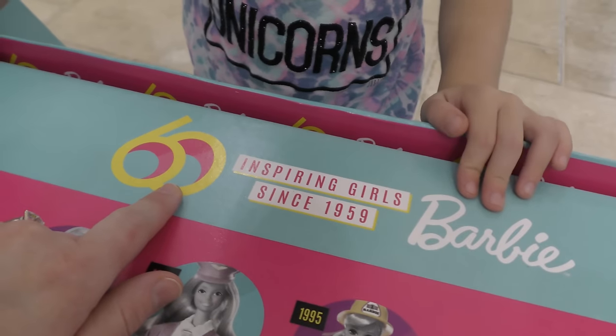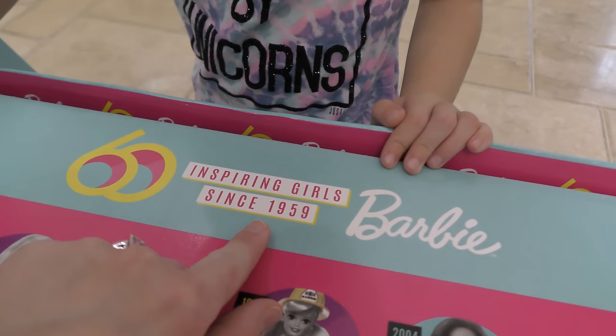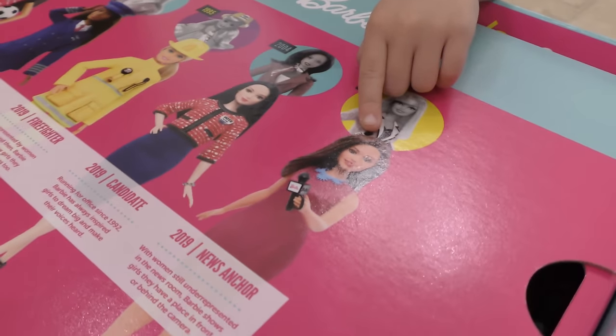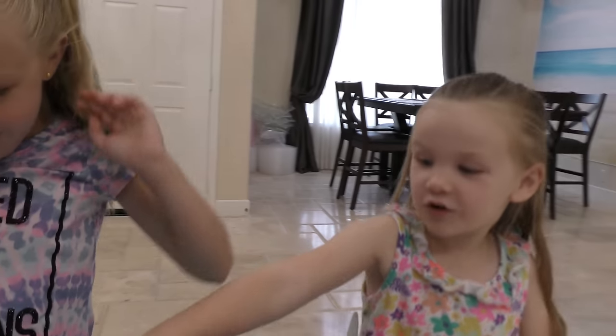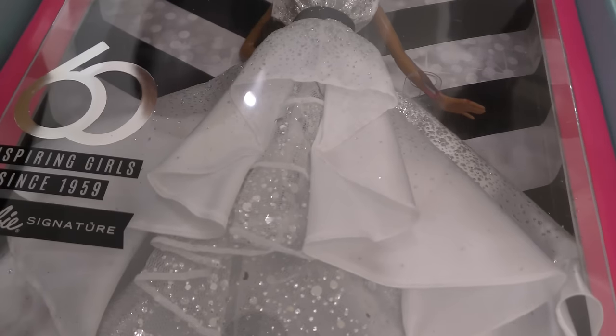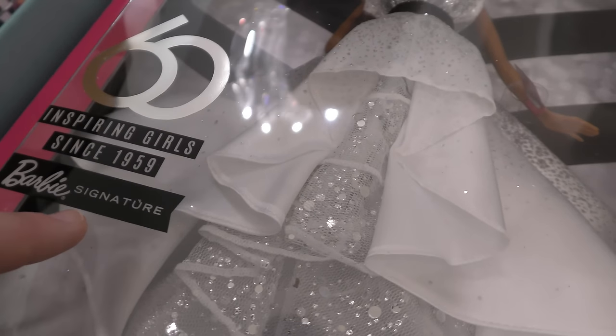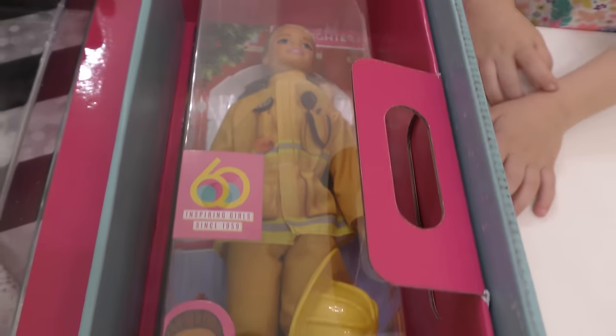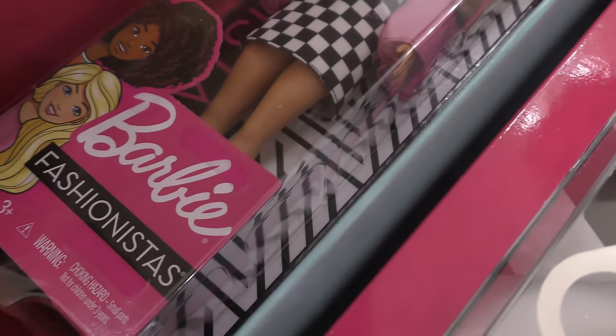Ooh. So, since they're celebrating their 60th year, inspiring girls since 1959. It looks like a president, I'm thinking. Okay, you ready? Trin, there's a little spot over there. Help me open it up. I want this girl. This girl looks beautiful. Oh my goodness. Want her. I call this girl. So this is Barbie's signature. Look at how pretty she is. This one's a firefighter. This one's a fashionista.